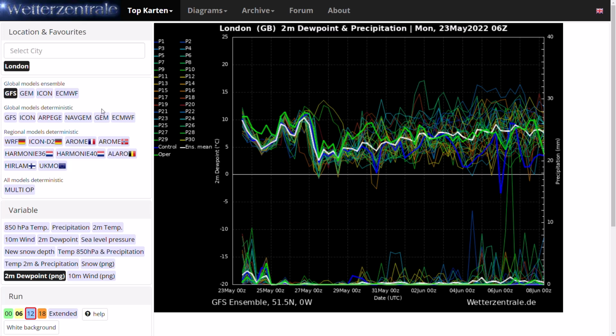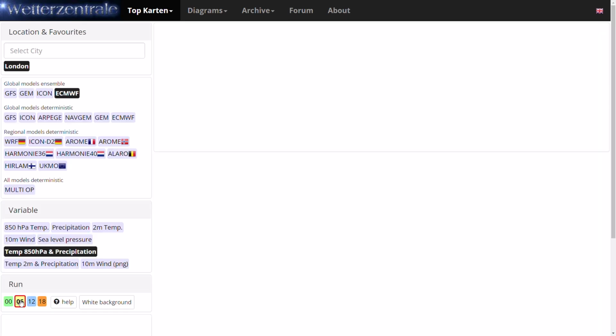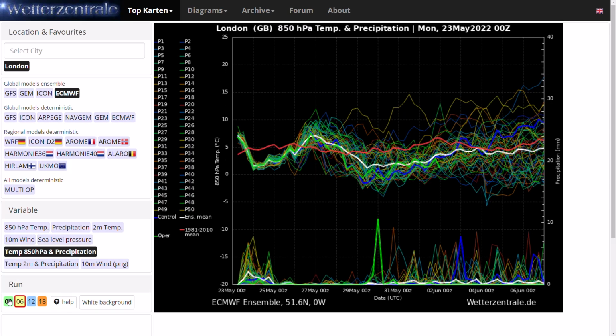If we do finish by just comparing it to the ECMWF ensembles for 850 hPa temperature and precipitation, you can see again chilly over the next couple of days, returning to above average for the end of this working week, into the weekend, and then the start of next week. In around the 29th, 30th of May, we see those temperatures drop well below average by a few degrees, quite chilly for a good 3, 4, 5 days.